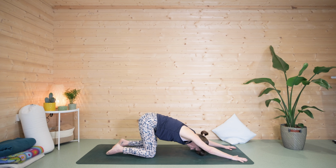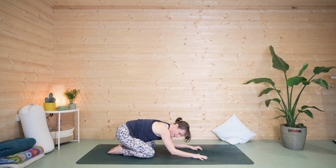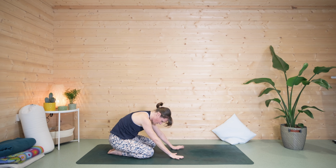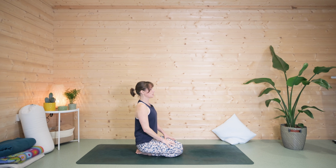As you slowly roll yourself back up, crawl your hips to your heels, sitting low as you stretch the arms out now into a gentle child's pose. And eventually rolling yourself back up through your seated position. If you're happy here on your knees, stay here. This is a nice pose that really helps sluggish digestion.